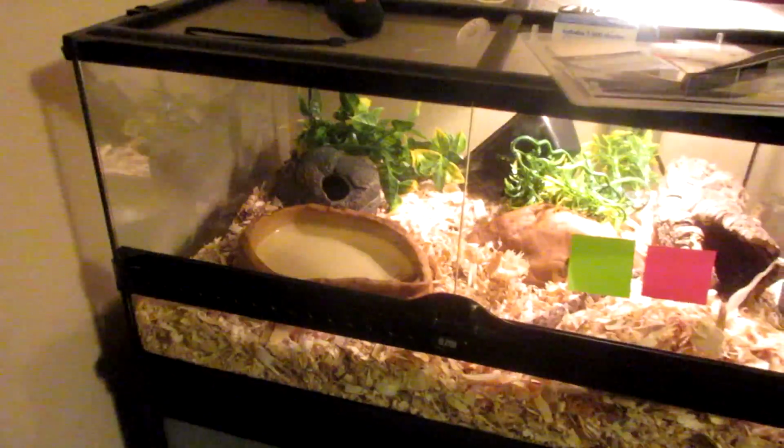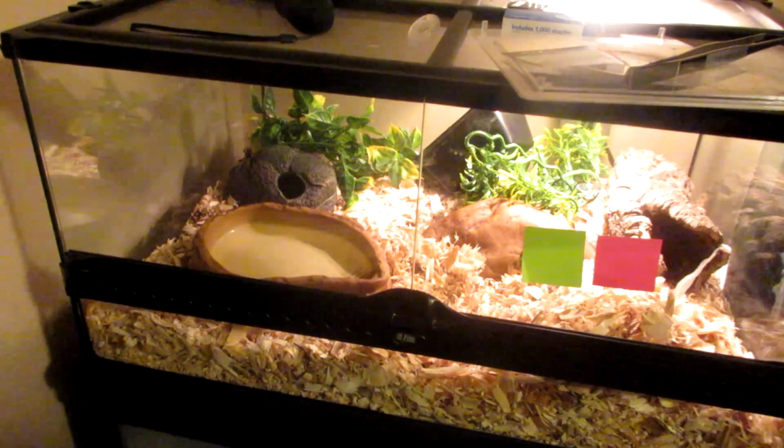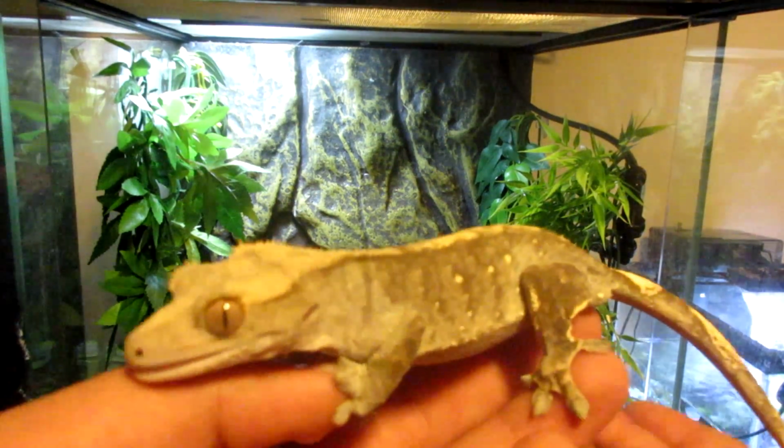A corn snake. Just some extra info on the corn snake. They only need to be fed once a week depending on how big your snake is, and they are fed on frozen thawed mice or live mice, but I generally try to stay frozen thawed. I've never tried live.